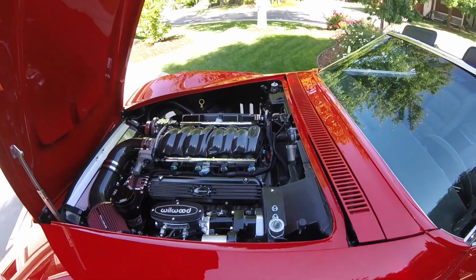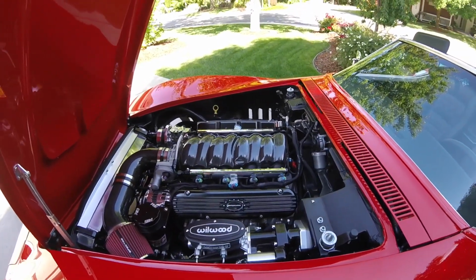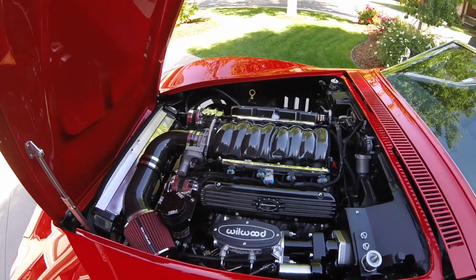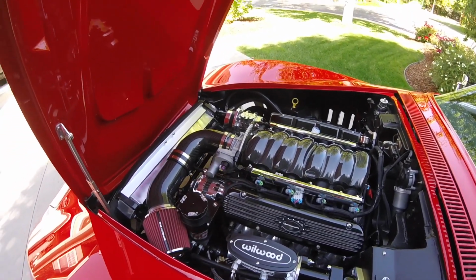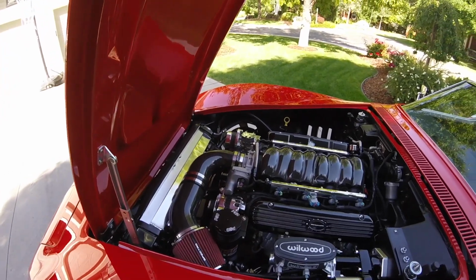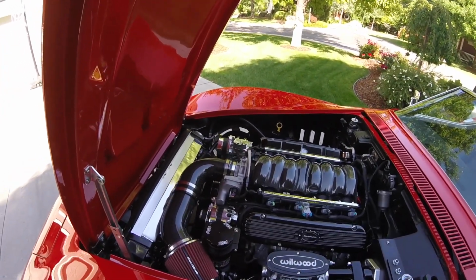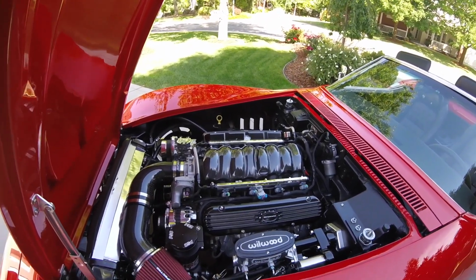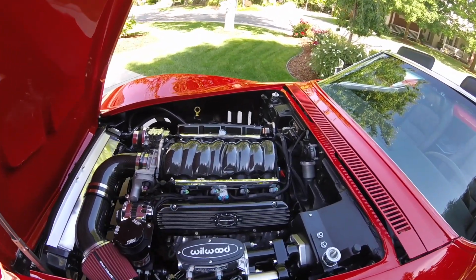Under the hood is a 520 horse LS3. Got some Hooker headers on it. We went with a Billet Specialties front drive, dual fans and aluminum radiator. You can see we tried to dress it up and just go with a black and carbon theme to keep the car red and black.